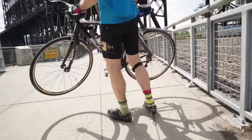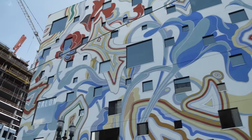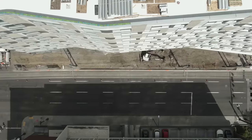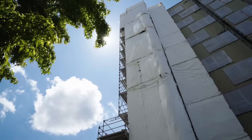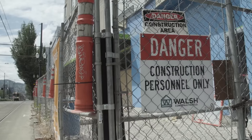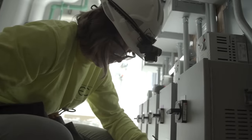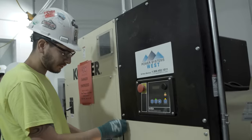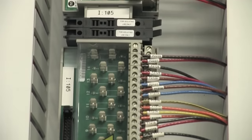With quick access to biking trails and public transportation of all kinds, this is home to 240 individuals and families, 10% of the units reserved for extremely low-income Portlanders. And it was built by the power professionals of the NECA IBEW team, which comes with all the professionalism, safety, productivity, and quality of any other project, larger or more expensive.